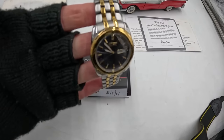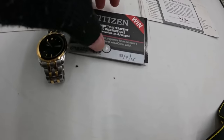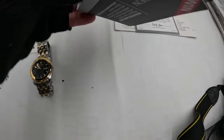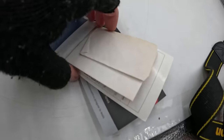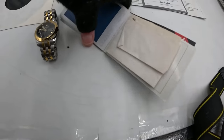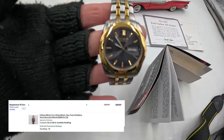And then the second watch to go. So the first of the Citizen Eco Drives. This is one that didn't actually have a box. So all the others had a box. This is the only unboxed one. But again, did have its original bill of sale. Someone paid £108 for it when they purchased it back in, I think it was 2015. Yeah, there we go, 2015. And that one has sold for £89.99.